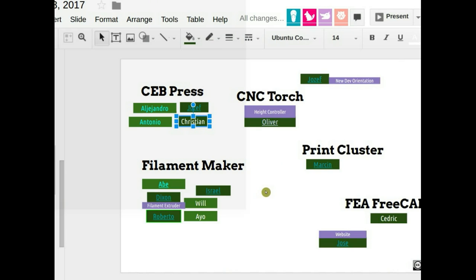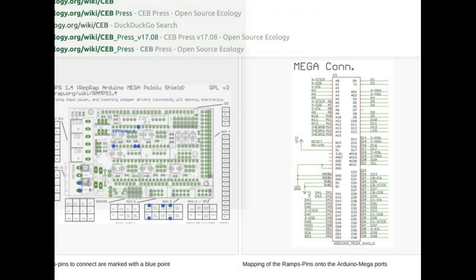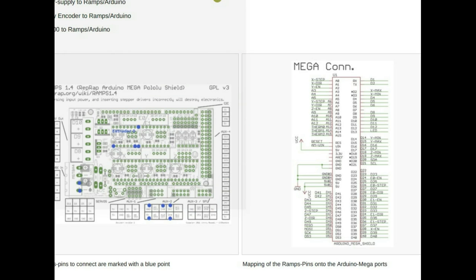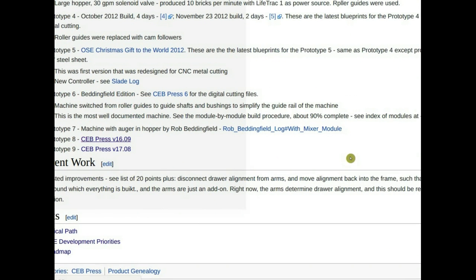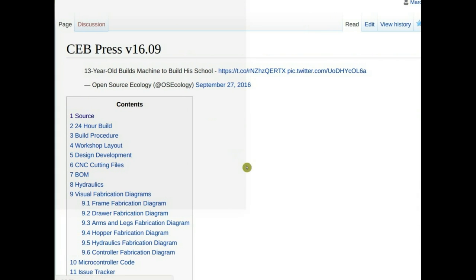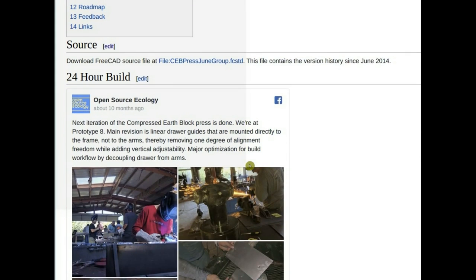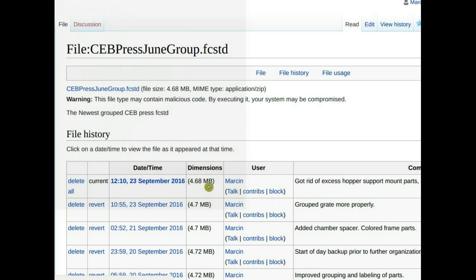Basically, it would be to redraw some of the files from the existing CAD. If you go to the CEB Press genealogy page, for example, you can go to the last version, which is version 16.09, the 10th or so different brick press we've built in-house. The CAD is here. You can download the source right on top.